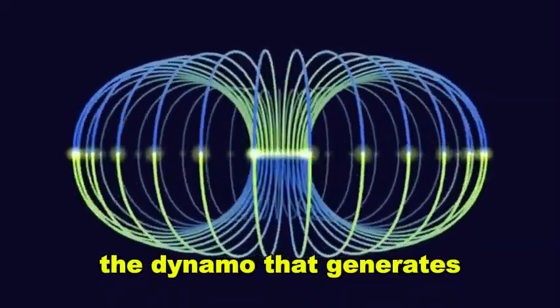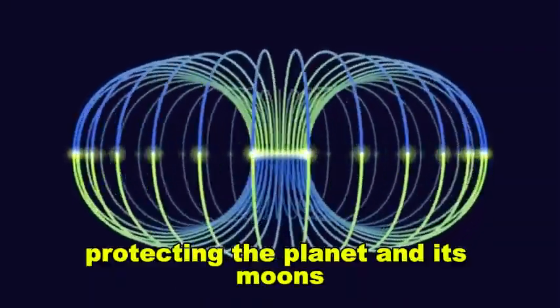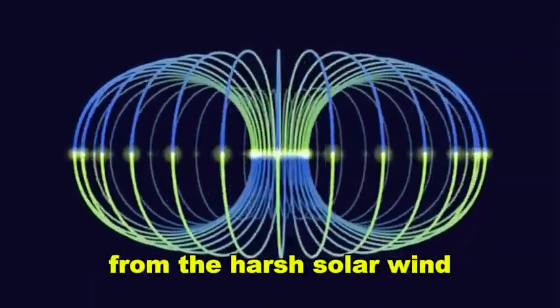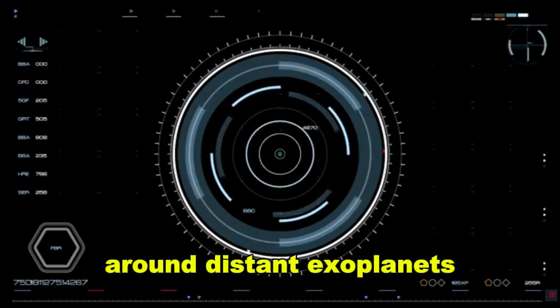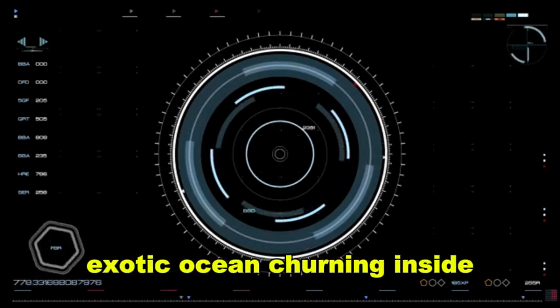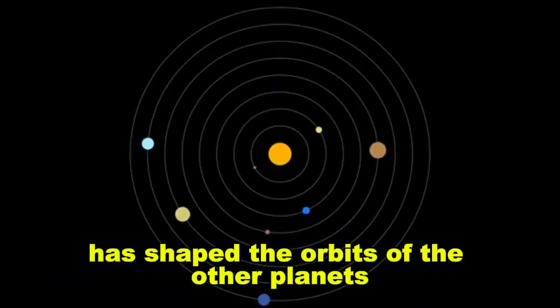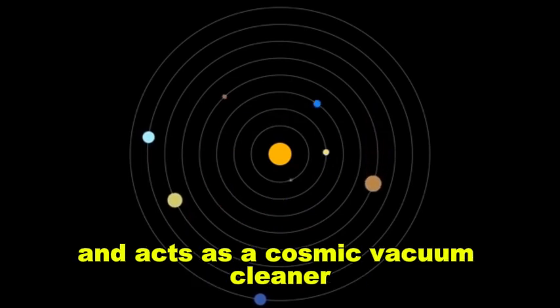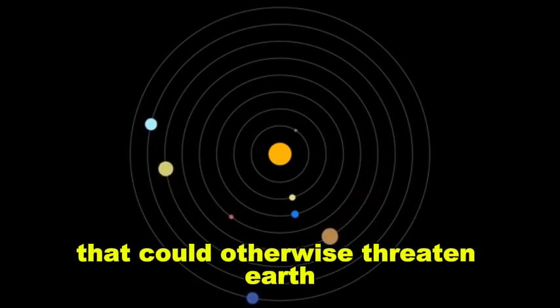The dynamo that generates Jupiter's magnetic field is a powerful shield, protecting the planet and its moons from the harsh solar wind. But it's also a blueprint. When we detect magnetic fields around distant exoplanets, we can now infer they might have a similar exotic ocean churning inside. Its immense gravity has shaped the orbits of the other planets and acts as a cosmic vacuum cleaner, deflecting countless comets and asteroids that could otherwise threaten Earth.